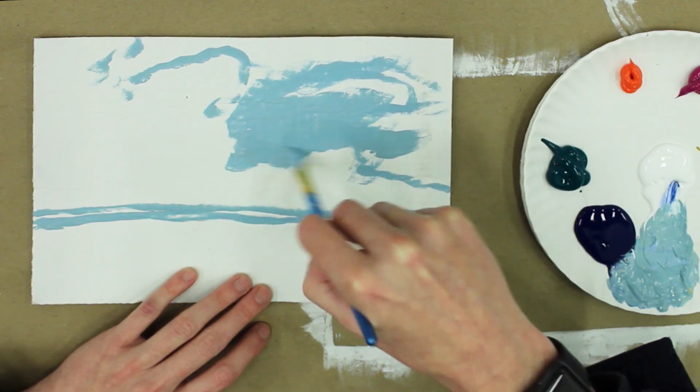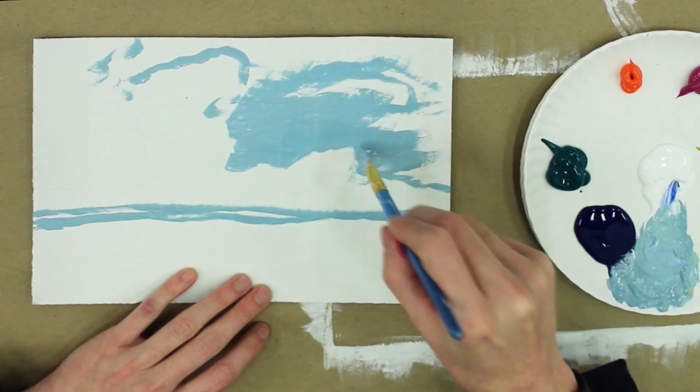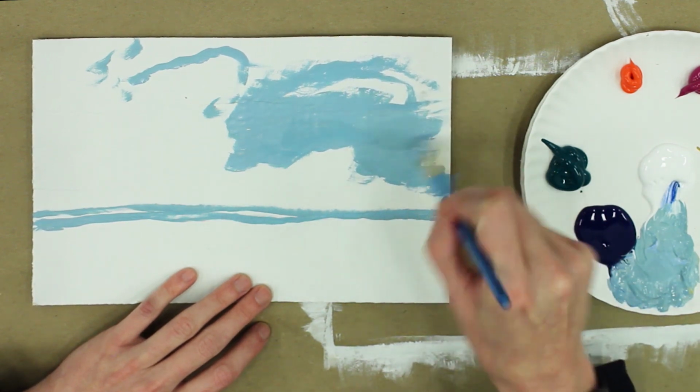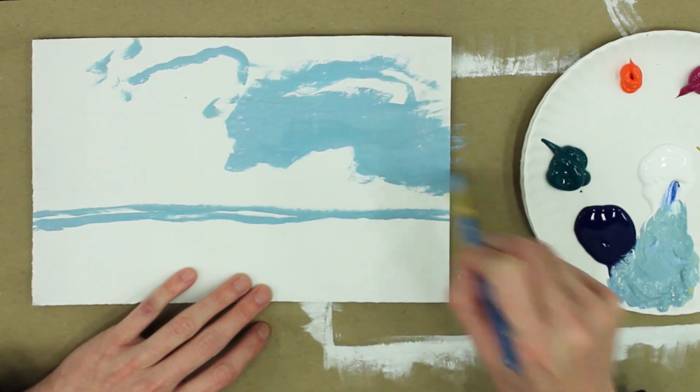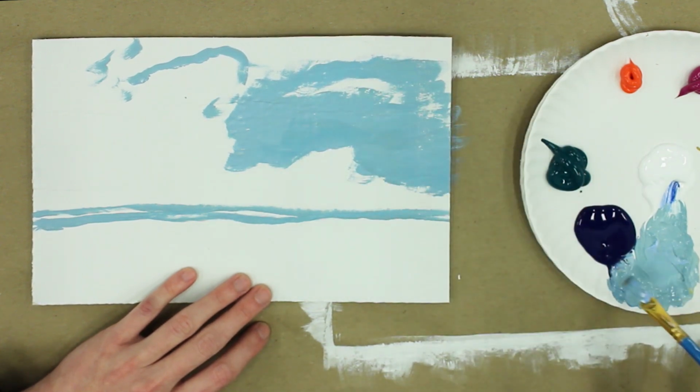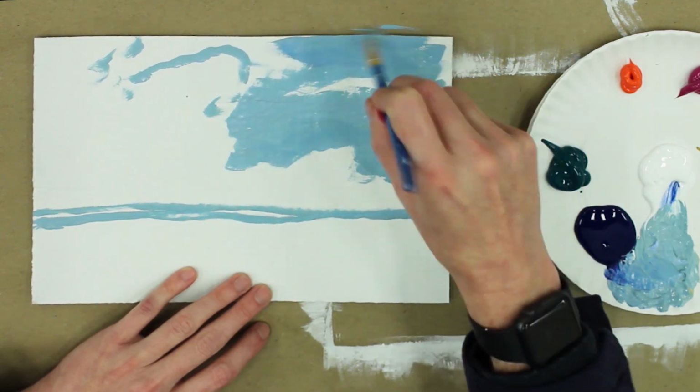So now I'm just filling in with that same sky color, painting over those outlines that I just made, right? So now we no longer have this outline cloud shape, right? We just have these white fluffy shapes on this blue background. And it's okay if you go outside the lines.